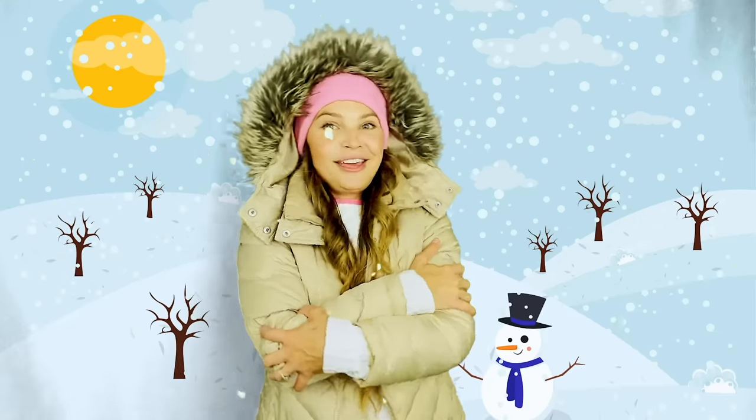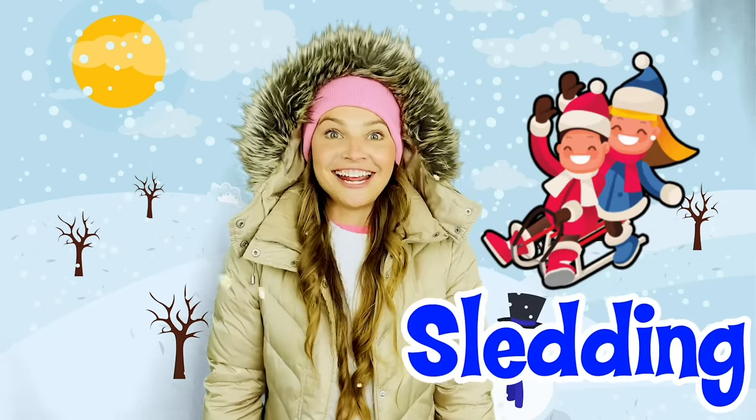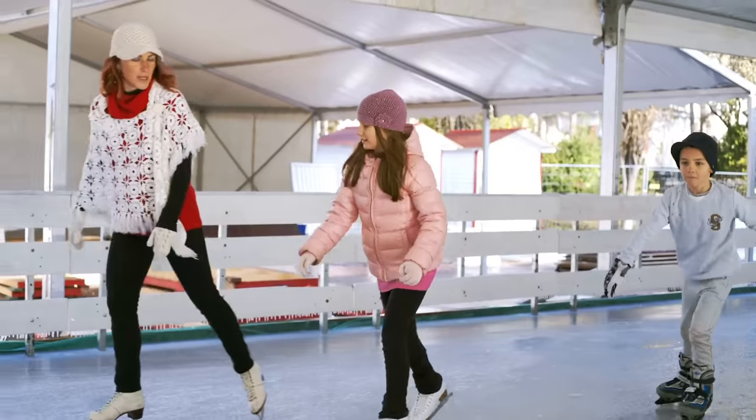In the winter, you might see snow fall, and it gets cold and chilly, so it's important to wear the right clothes, like a big winter jacket. Oh, there's so many fun things to do in the winter. If you've got snow, you can go sledding. You get on the sled and go riding down. You can also go skiing or snowboarding or ice skating.